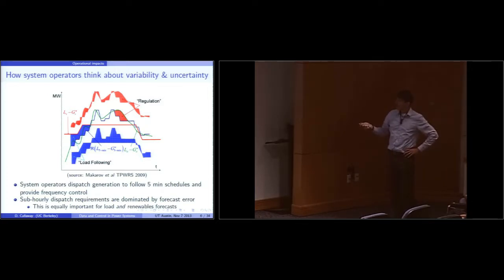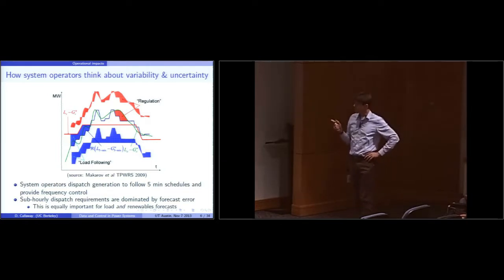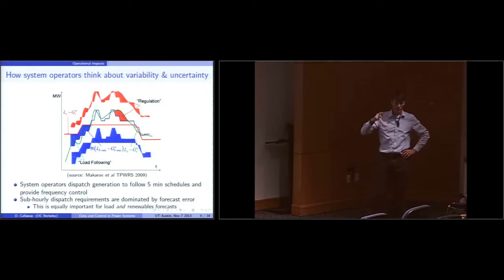So we have the difference between the red and the blue, load following, and the difference between the blue and the green, frequency regulation. And those are two things that system operators think a lot about when they worry about the impacts of more wind or more variable PV generation on the system, because they worry that they're going to have to dispatch more flexible capacity to deal with things on the load following and the frequency regulation timescale.